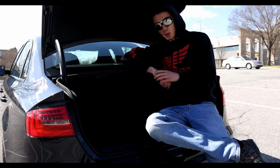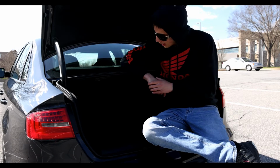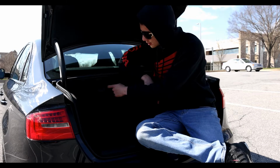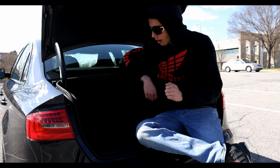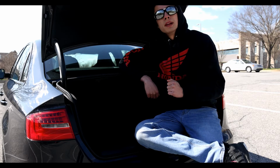So to start our quirks and features, we actually climb into the spacious trunk back here. Audi has conveniently designed grocery bag hangers. I really don't understand why you would ever want to hang your groceries, but perhaps if you didn't want them rolling around in your trunk, you could hang them up instead.